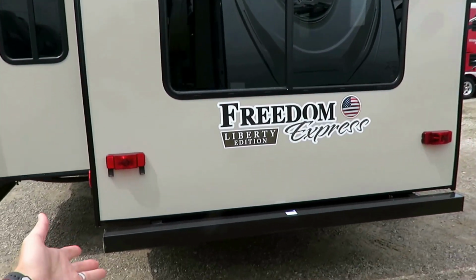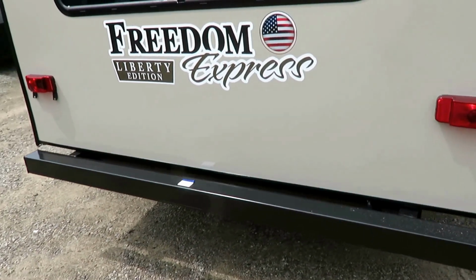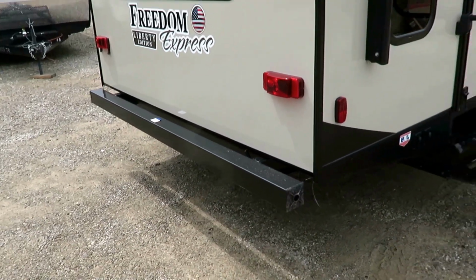The fact that they don't mount the spare tire on the rear bumper, I think, is very neat. They tongue mount the spare. That's there for load equalization.